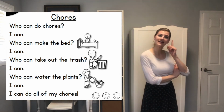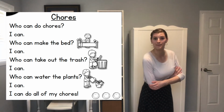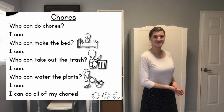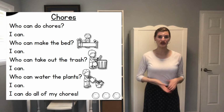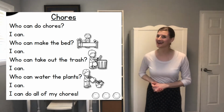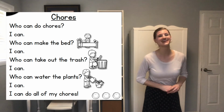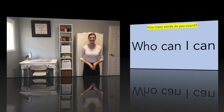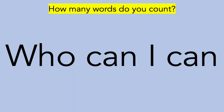Scholars, what is this passage about? It's about the chores to do when cleaning the house. You did a great job figuring those out. Now, let's identify some letters versus words. We are going to use this pattern to identify letters versus words.